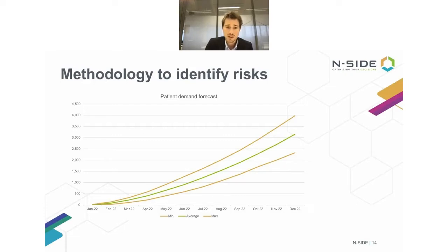What you're seeing here are 3 lines on the graph. The first one, the green one, is the average. It's really linked to the assumptions that you've taken for your clinical trial. So you'll have the recruitment projection provided by ClinOps. You'll also have the protocol, the different dropout assumptions, dispensing assumptions, and that's the average case that's going to be represented. On top of that, what you're going to see are the 2 orange lines.